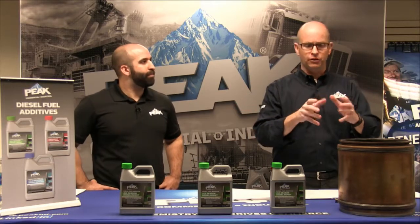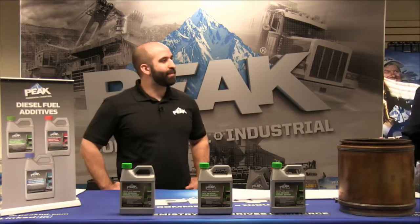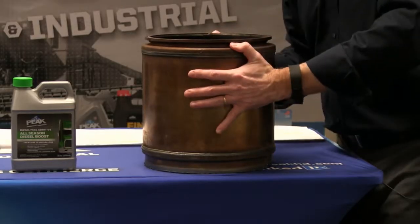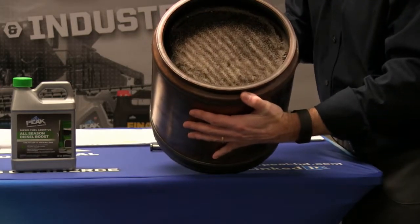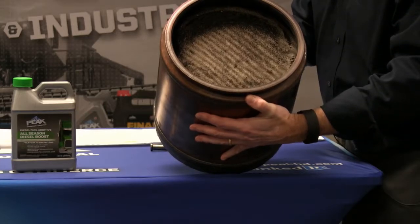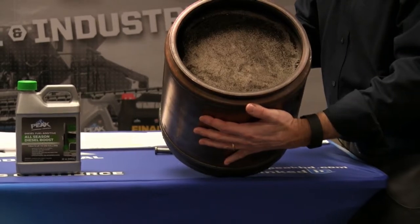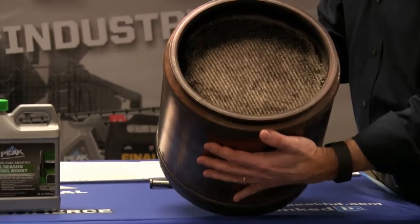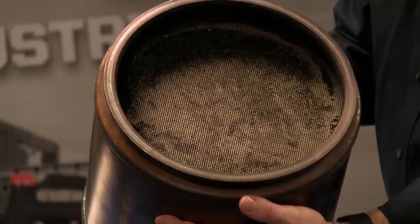But let me break down the DPF a little bit more for you. Okay, so this is a diesel particulate filter. As the camera guy definitely puts it down, you can see it's a heavy piece of equipment. Our tech guy was trying to pick it up and struggled mightily. It's a steel casing filter, and inside it you can see the core, which has thousands of little holes in there, and you can see a little black, which is the ash.